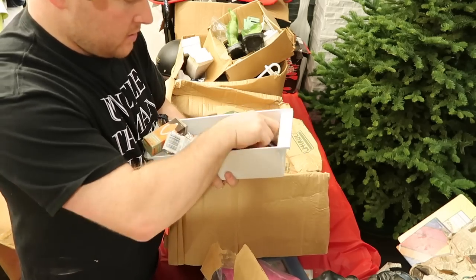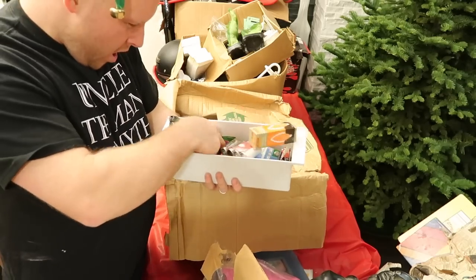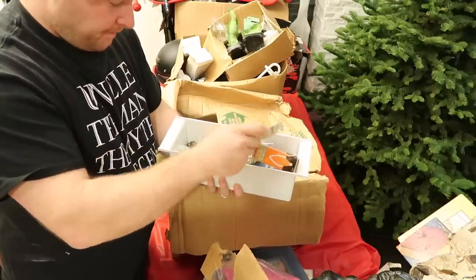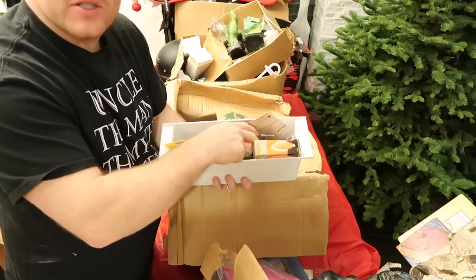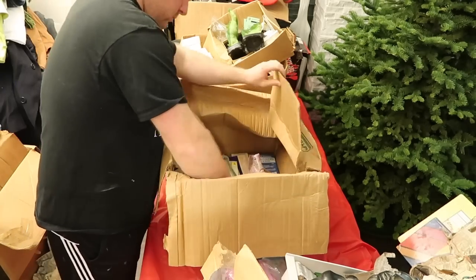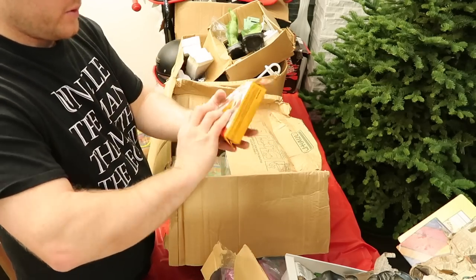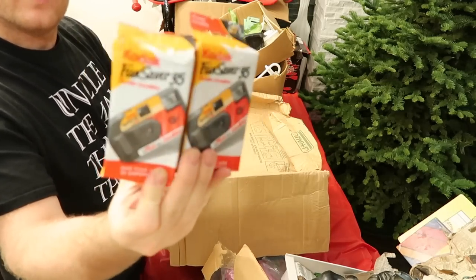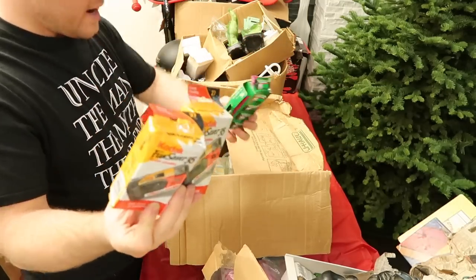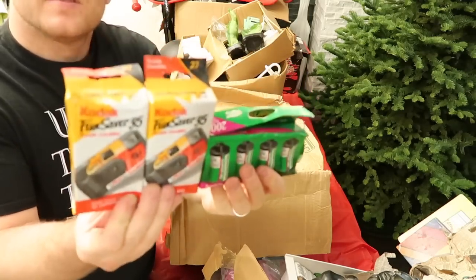Some batteries. Sealed batteries. Those are always good. Well, this is some old Kodak batteries. This thing's just full of batteries, guys. I mean, they're nothing crazy. Ooh! These are sealed. Some old Kodak cameras. Not used. And I have sealed film. I don't know if it works anymore, but it's sealed to go with these. That's good.